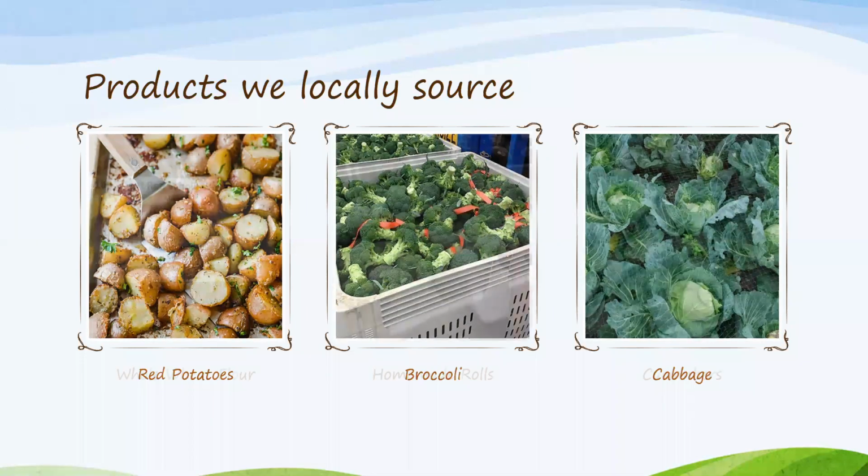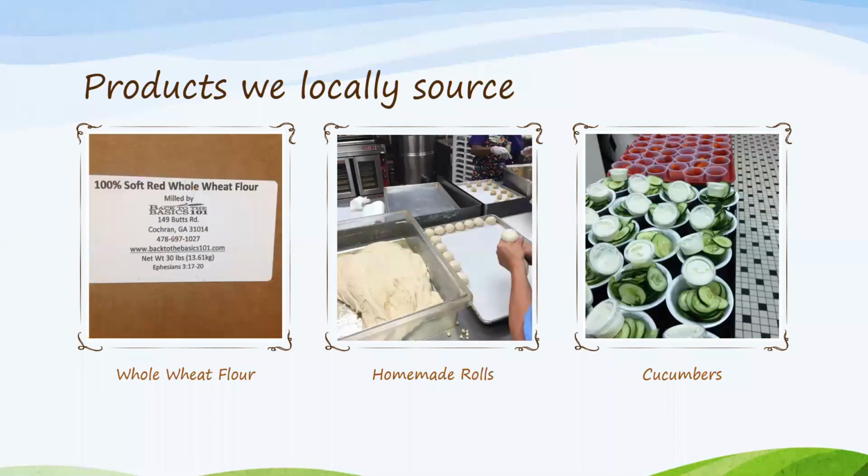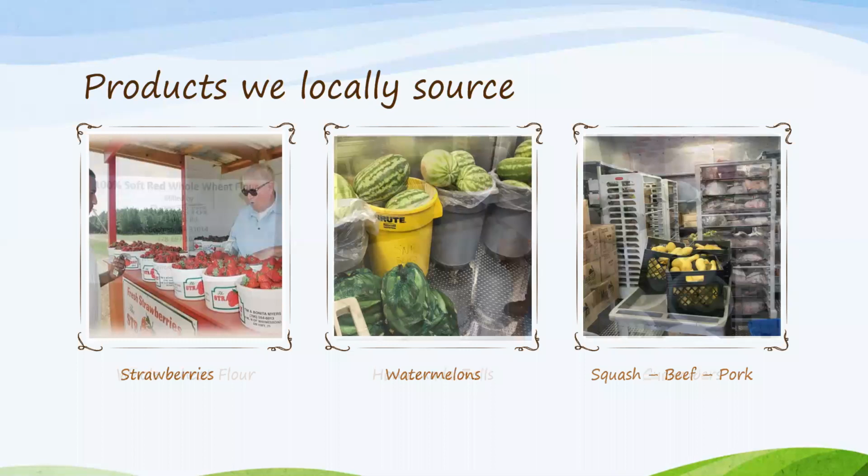It is yum. We also get whole wheat flour. We make our own rolls and cinnamon rolls, and cucumbers are our kids' number one favorite vegetable with ranch dressing. Who knew? We also do strawberries. Who would not eat strawberries? This is actually how we started in farm to school, the strawberry patch.